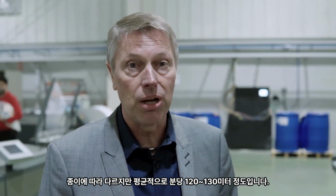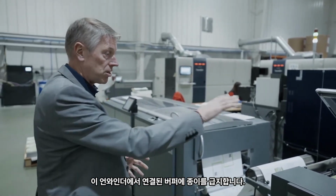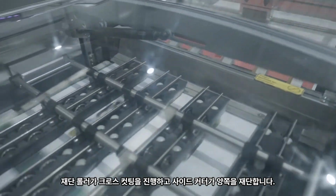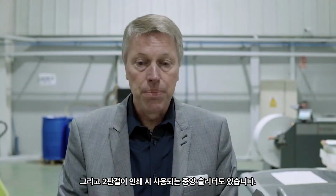The 20 series is running at a similar speed as the printer, so on average we're doing like 120, 130 meters a minute, depending also on the paper type. The unwinder feeds the paper from the roll, there's an internal buffer, and then when we look at the cutter, we are cutting here in a rotary way. So there's one rotary knife doing the cross cut, there's side trimmings that are doing the side trimming cuts, and there is a center slitter in case they have the 2-up in positioning.